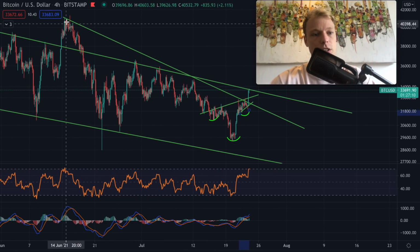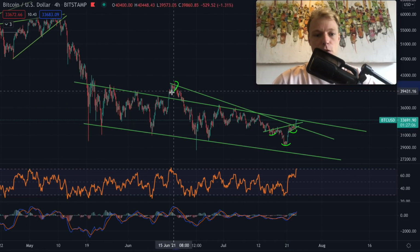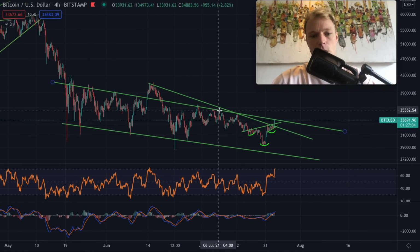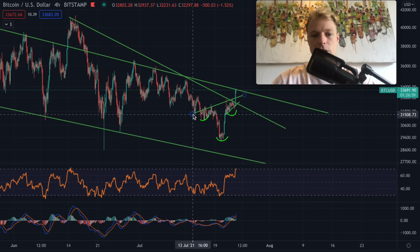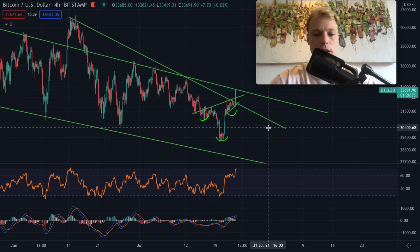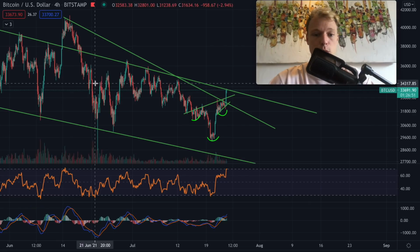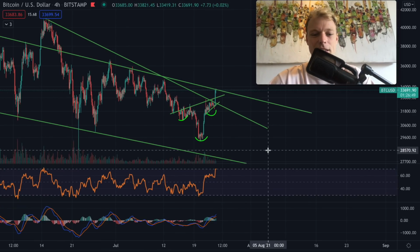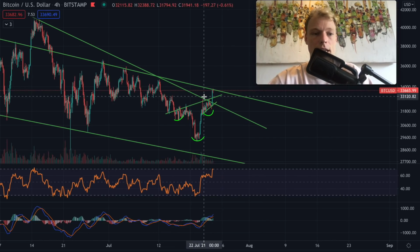We got the declining resistance if we measure a trend line from the top, from this level right here. We measure it down, we had multiple touches, then we got a breakout right there. We can measure a neckline of that inverse head and shoulders pattern right here. We also saw a breakout. If we have a look at the volume that came along with that breakout, then we can see it's not that convincing, to be honest. So the price action is looking good, the volume not that.